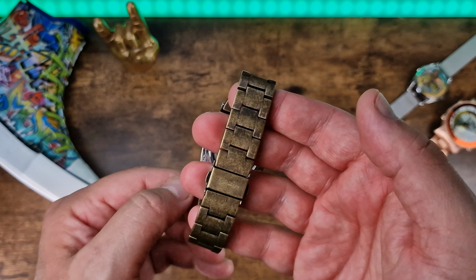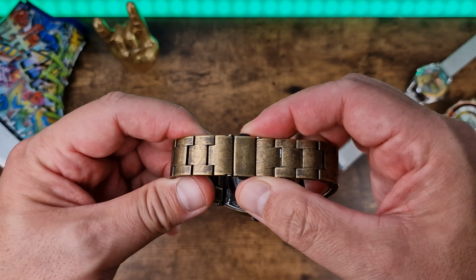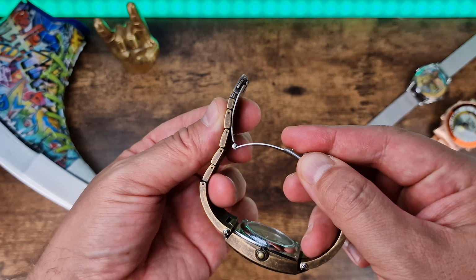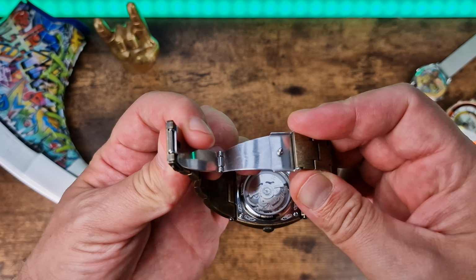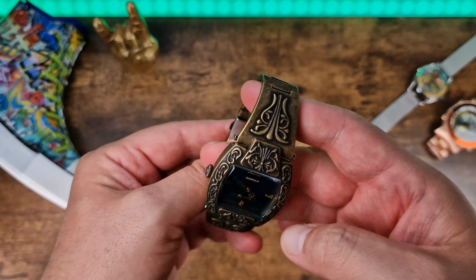where it stays at that width by the time it reaches what initially appears to be a butterfly clasp but is actually a deployment clasp, and is stealth under the small links of the bracelet and offers zero micro adjustment, so expect this to have the same amount of adjustment as a butterfly clasp.